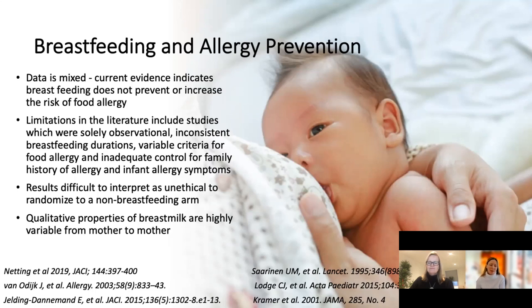And the reason for this is that it is actually difficult to do these types of studies with breastfeeding because they are observational and they have very different studies in terms of duration, variable criteria for food allergy. And then the other main thing is that we can't really do randomized controlled trials because it would be unethical to randomize mothers to non-breastfeeding. The other point to consider is that breast milk is different between different mothers, and that is very difficult to factor into any study.